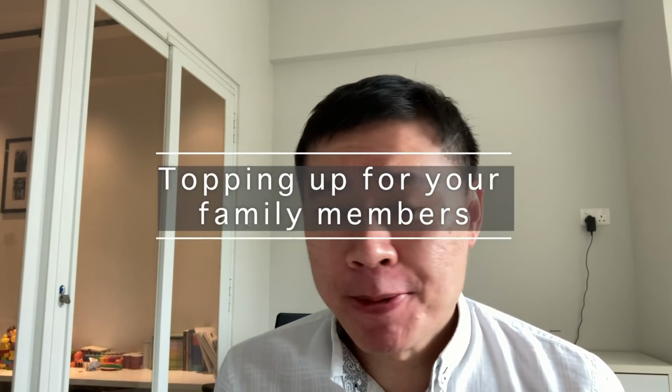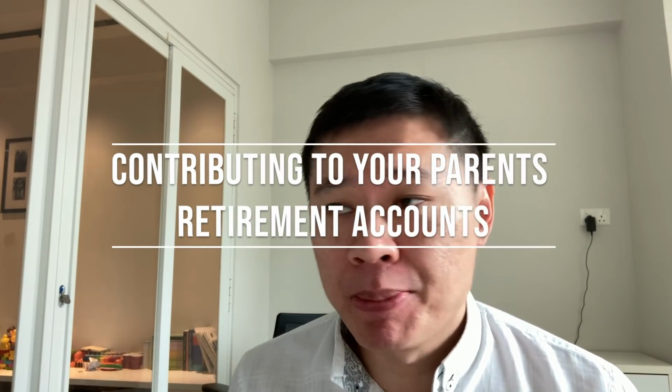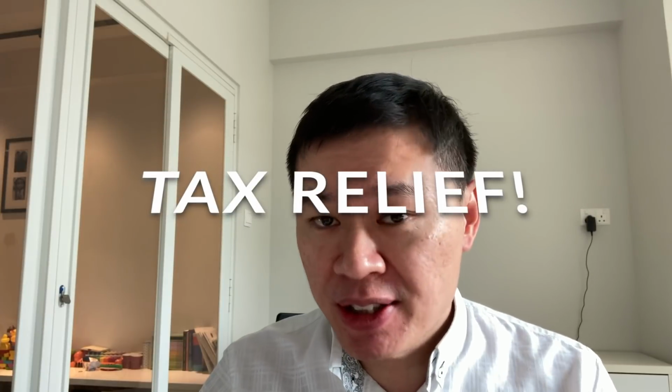And the first one regards topping up for your family members. The most obvious one for me is to contribute to your own parents' retirement account. My guess is they are above the age of 55, which means whatever they have in the retirement account, if you contribute to it, you can potentially get a tax relief.